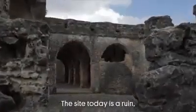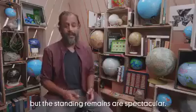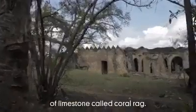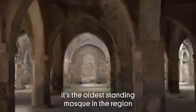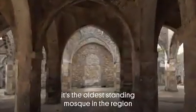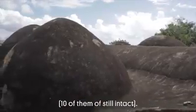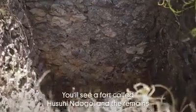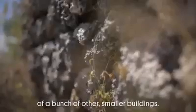The site today is a ruin, but the standing remains are spectacular. They're all made of giant blocks of limestone called coral rag. You'll see the Great Mosque. It's the oldest standing mosque in the region, which had 16 domes originally. 10 of them are still intact. You'll see a fort called Husuni Ndogo, and the remains of a bunch of other smaller buildings.